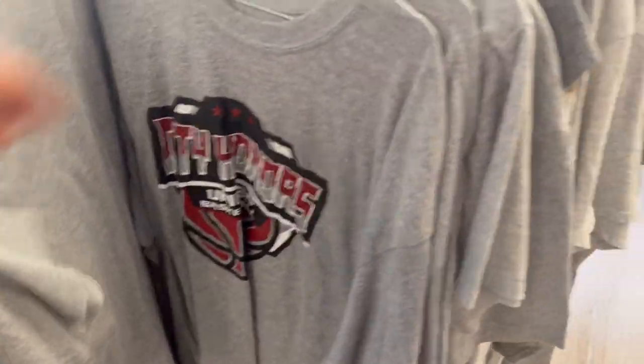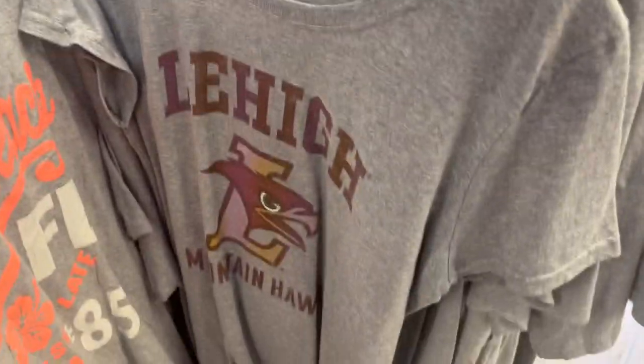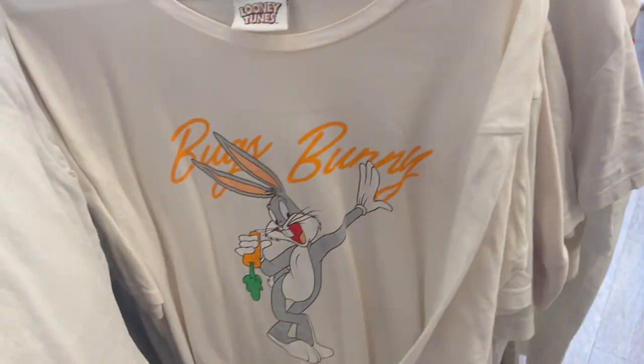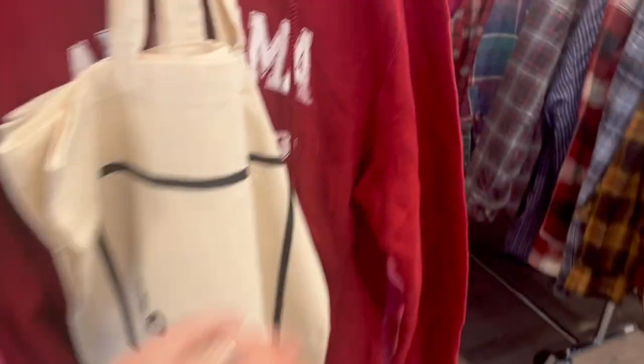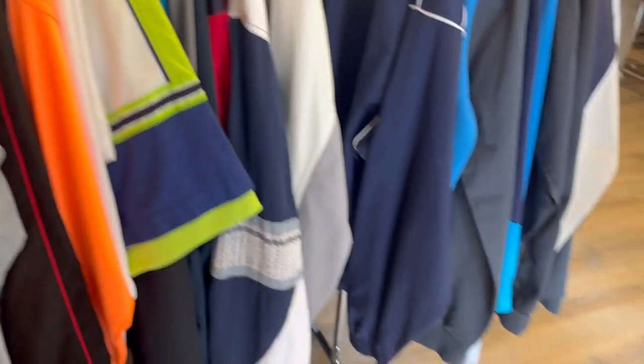Now this is the thing that I love the most in here. You've got all these t-shirts. There's lots of Disney ones. If you're lucky and you love Snoopy like me, you'll find some Snoopy ones. Hard Rock Cafe. There's also sort of like college ones. Bugs Bunny there, you see. And also with these sweatshirts as well, you've got these ones there. And there's sunglasses, and there's also kind of retro sportswear.